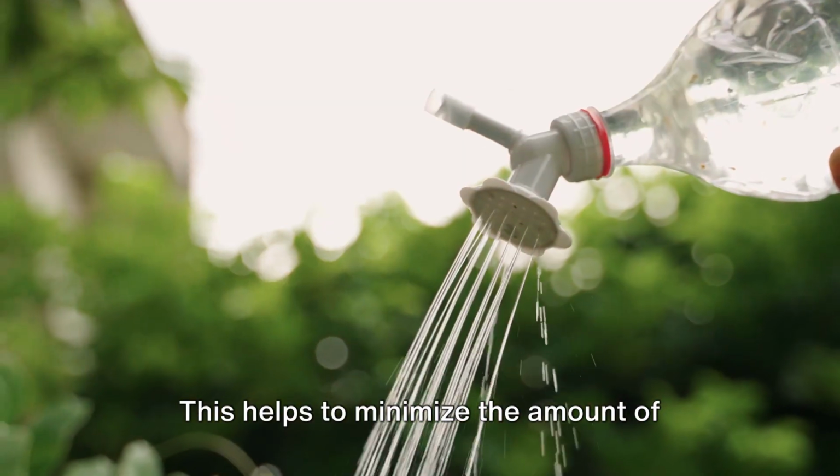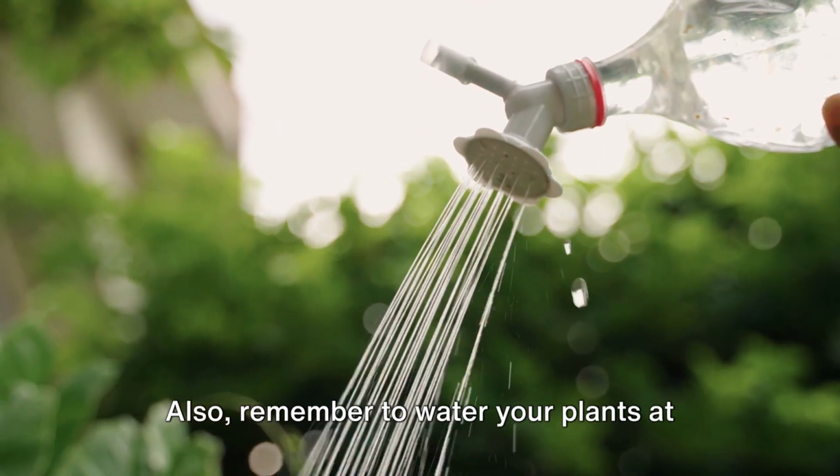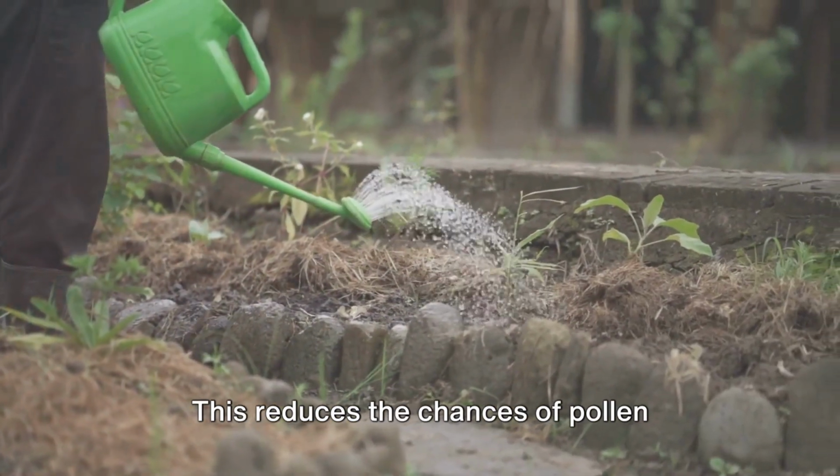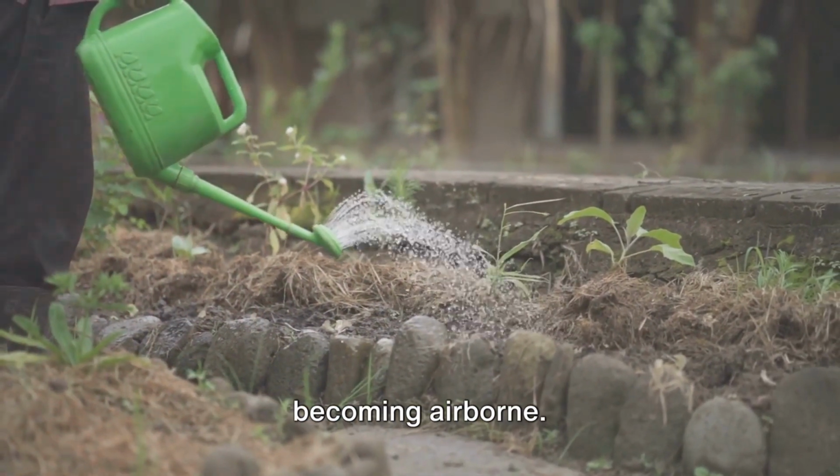This helps to minimize the amount of pollen that gets airborne during the day. Also, remember to water your plants at their base rather than from the top. This reduces the chances of pollen becoming airborne.